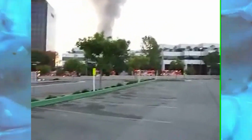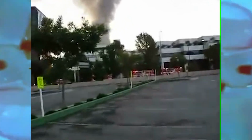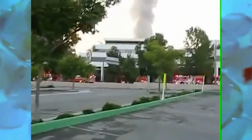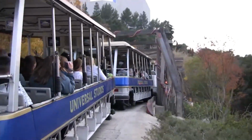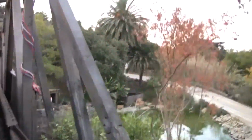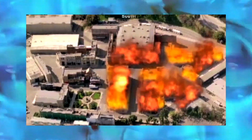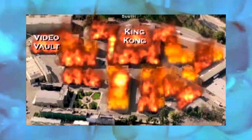This would cause Universal to start scrambling to try to find something quick to add to the studio tour, to kind of have something, due to the fact that a major part of the studio backlot burnt down. So Universal would turn to the now defunct collapsing bridge and try to fix it up really quickly for one last and final run. Universal would get quick to work on rebuilding most of the backlot sets and trying to find a replacement for that classic Kong attraction.